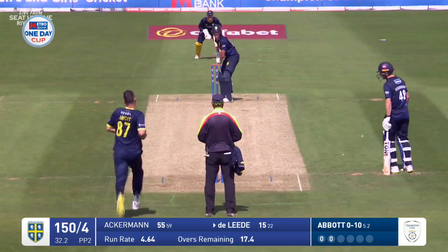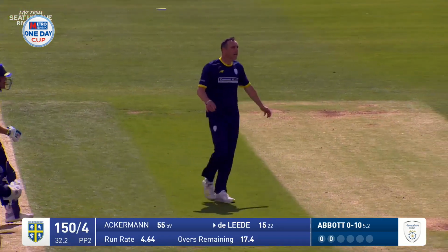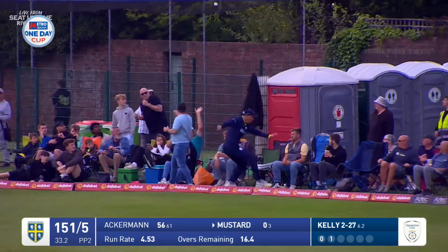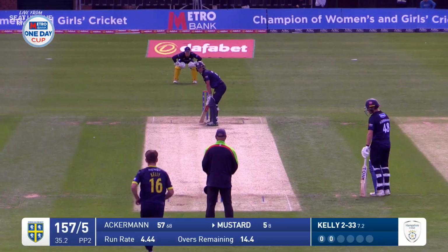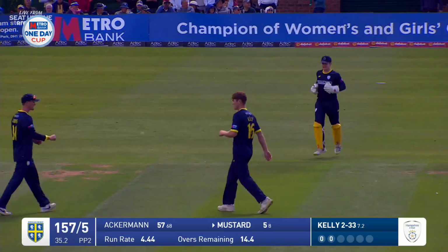Colin Ackerman. Abbott is in again, and Deleter's bowled back through the gate. Kyle Abbott picks up a big wicket. So Kelly to Mustard, and this is picked up. And he's hit it into the wind, but it has gone 1 bounce for 4. I was a little bit nervous there as that went up initially. And that's bowled him through the gate, and Kelly picks up another.